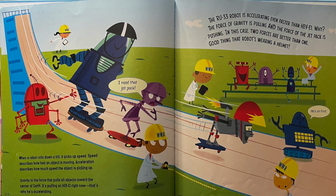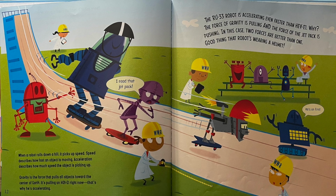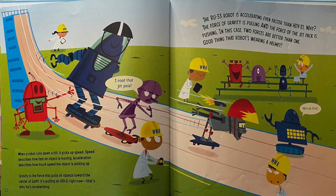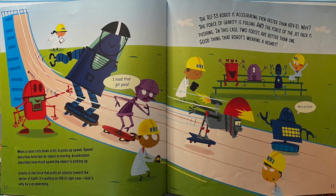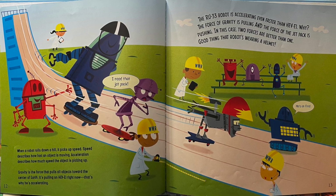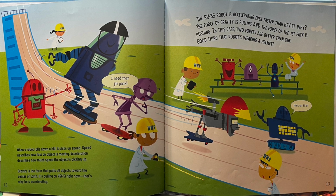The RU-33 robot is accelerating even faster than HEV-E1. Why? The force of gravity is pulling and the force of the jetpack is pushing. In this case, two forces are better than one. Good thing that robot's wearing a helmet. He's on fire.